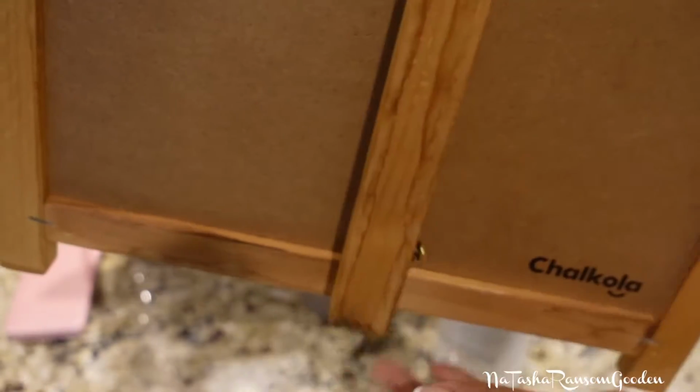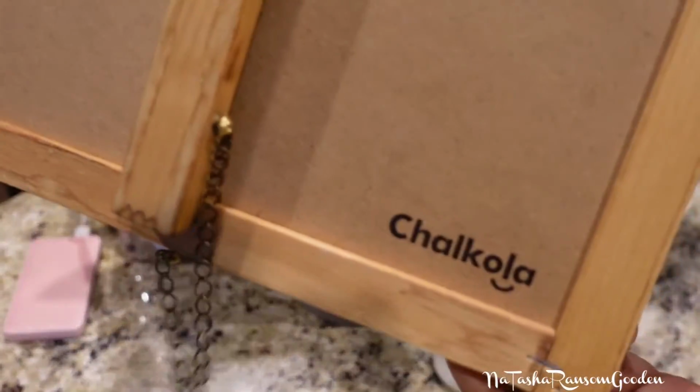I like this marker. It has this chain here, and it's called Chalkoala. And you can rest the pen here.